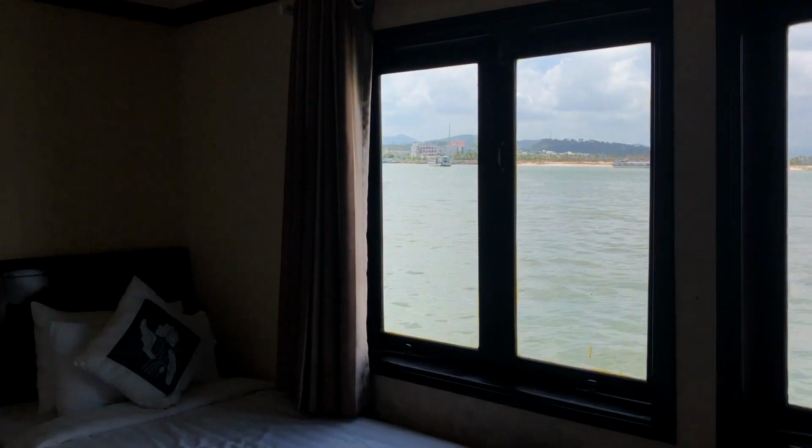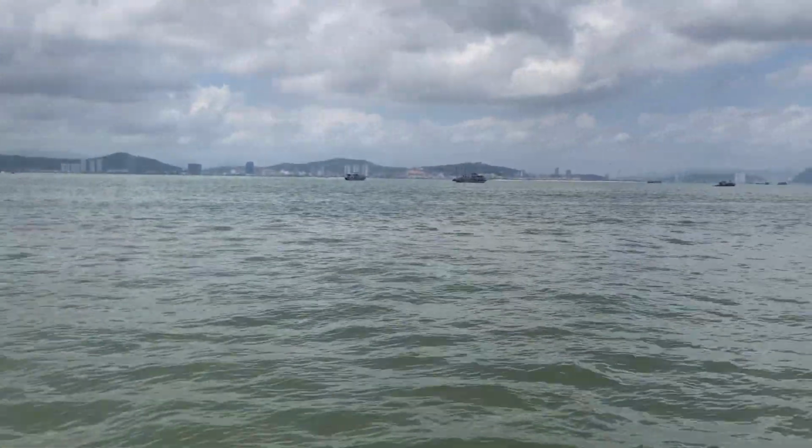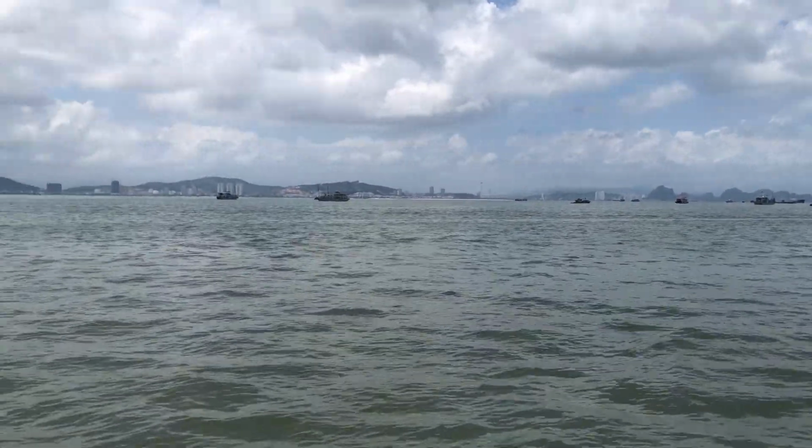So this will be our stay for tonight. It's a double bedroom cabin, and this is the view from our cabin. Not bad.